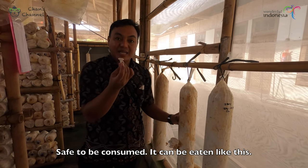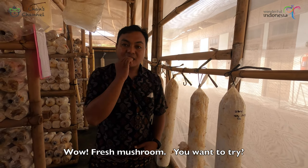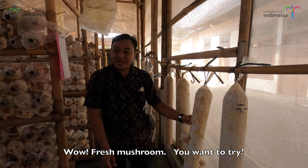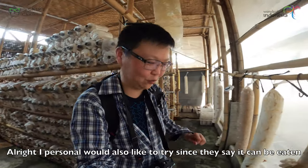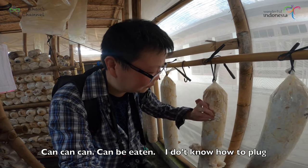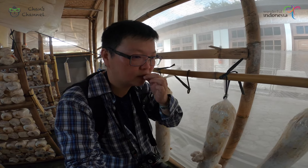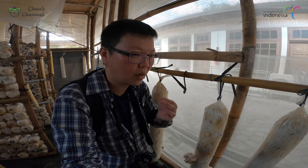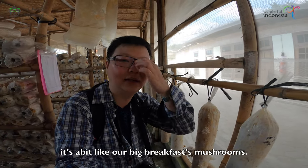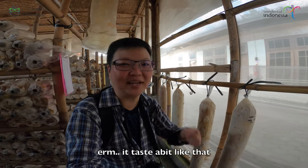Wow. Like this, you can bisa langsung dimakan. Wow, look at a confident man. Wow! Fresh mushroom. Yes. Fresh mushroom. Maybe you want to try? Alright, I'll personally also would like to try since they say that it can be eaten. I don't know to pluck. Ah, okay. So I'll try the head first. To me, it doesn't seem like much difference. It's a bit like our big breakfast mushroom. It tastes a bit like that.